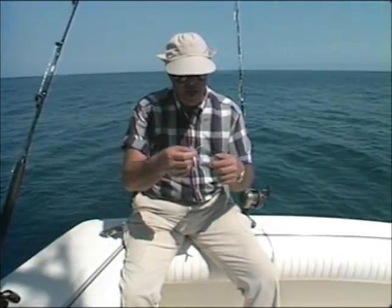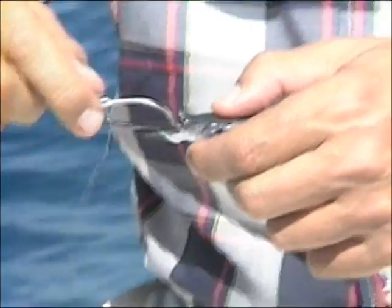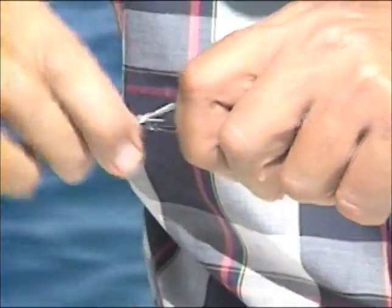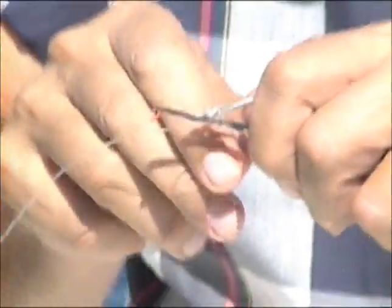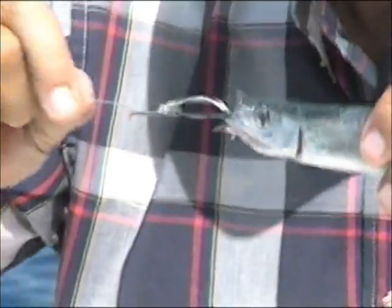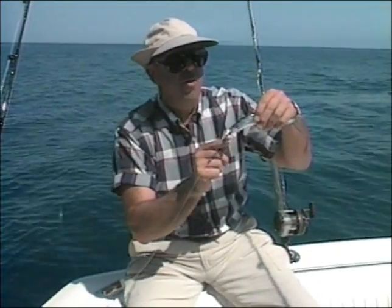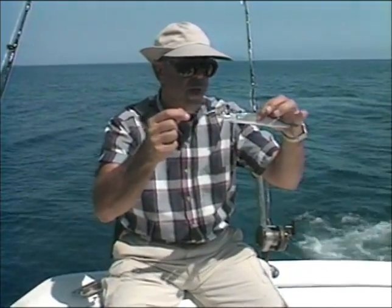The key to rigging a ballyhoo is to use a small hook, a short piece of wire. You put the hook point right in the lower jaw. Lay the shank of the hook along the bill, and then you take the wire and you just wrap the hook with the wire. That's all you have to do. And it holds this in line. The hook protrudes on the underside. The ballyhoo can swim. And when a fish takes him, he's going to take the bait head first. He's going to eat the bait like that, and the hook is right there. That's the way you want to rig a ballyhoo when you're power drifting it or slow trolling it.